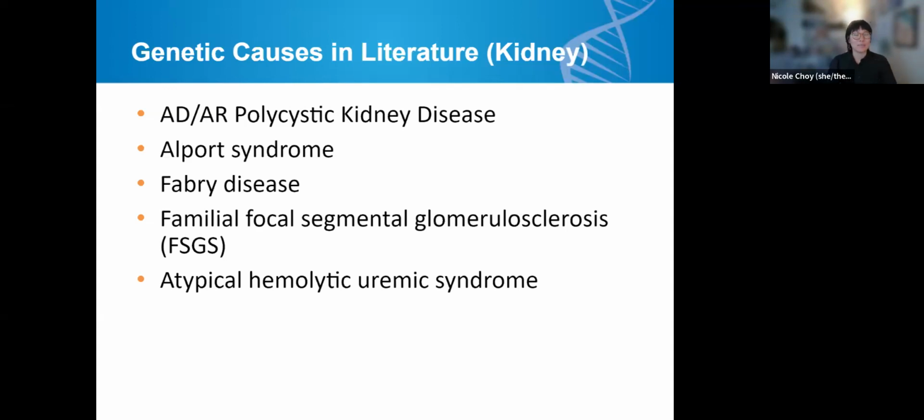I will be honest, I'm not as much of an expert in my organ systems as she is, but I will be going over very briefly solid organs for kidney and heart transplant, which were two of the other systems that we looked at in our review of literature.